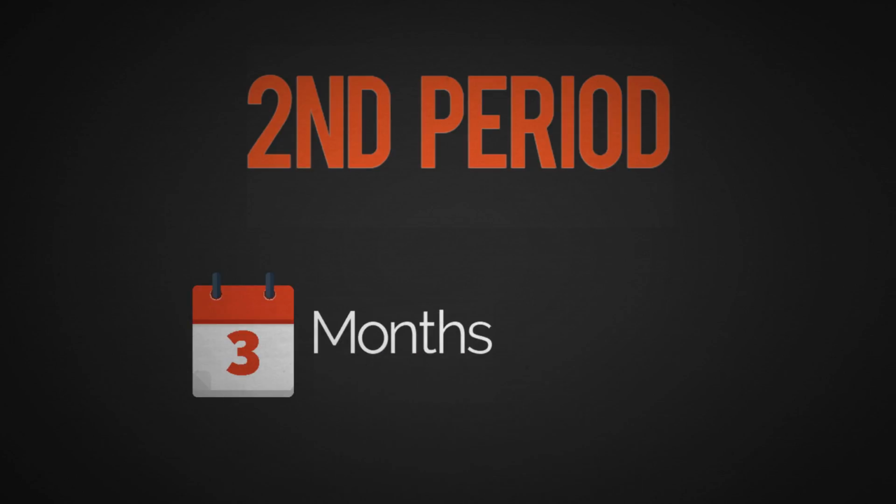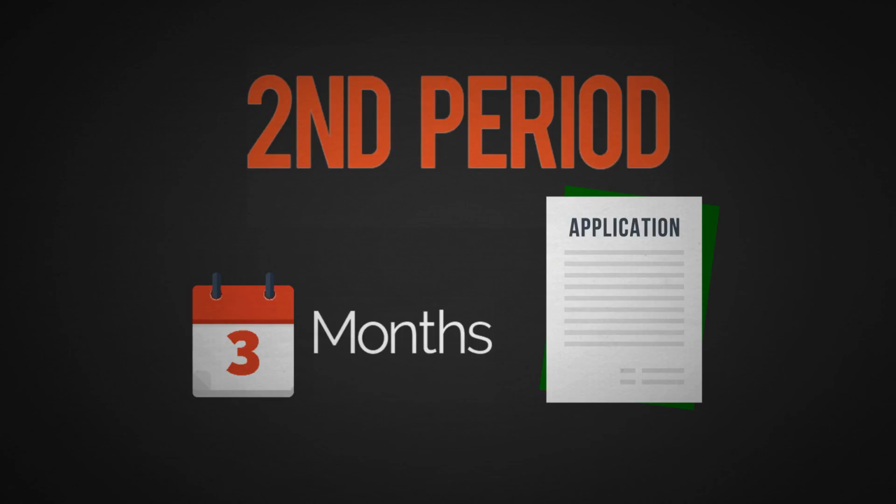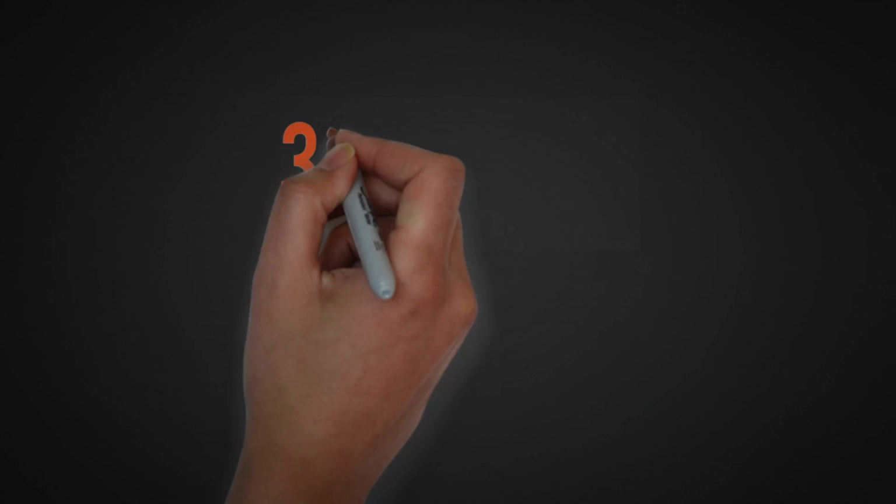The second period that you can select is 3 months from the grant of your application. This is the period that I select when I'm planning with my clients, because there's no doubt about when that period begins. It's the date of the grant. The third period is the 3 months from your entry into the UK.